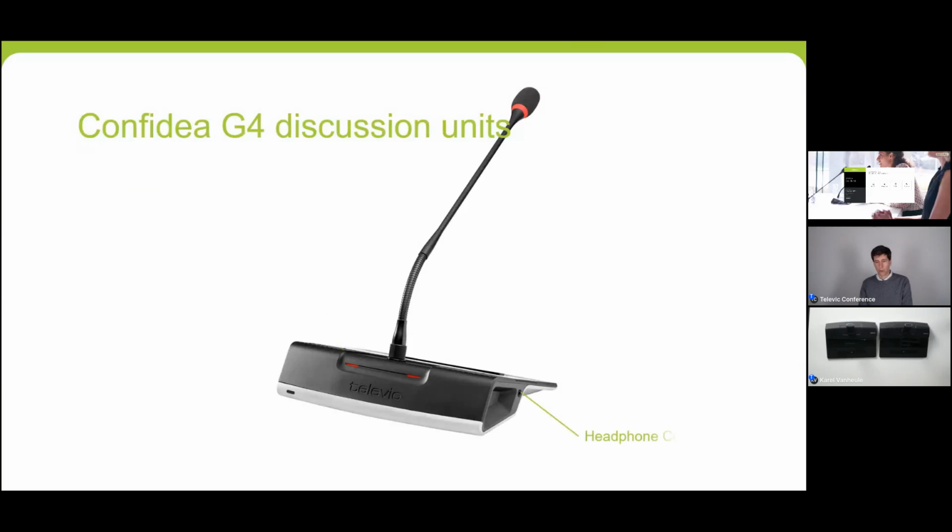And then there is on both sides also a headphone connector to listen to the floor or a language in case of a Flex unit.